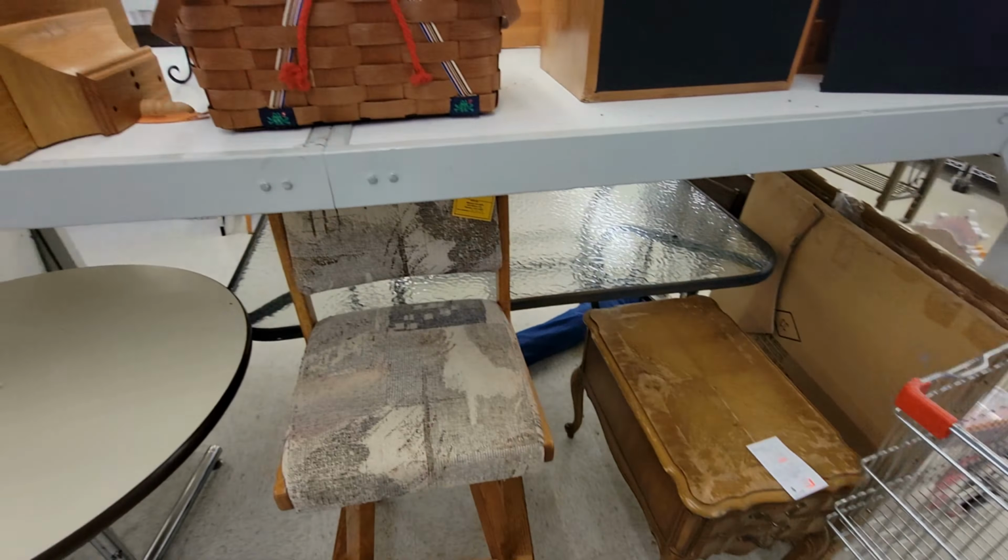We've got a little paper mache coffin. Coffin. $2.50. Might look into that. Let's see. Matte black. Oh, eyelashes. Some lights.